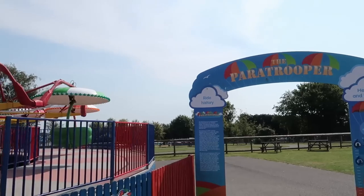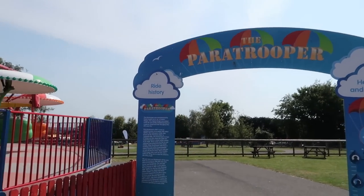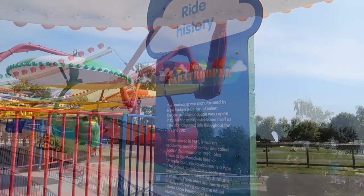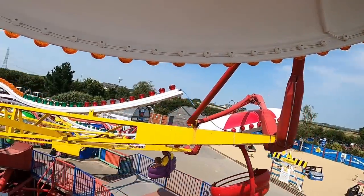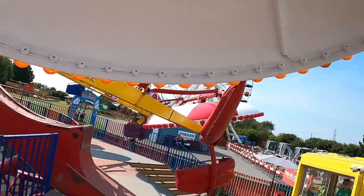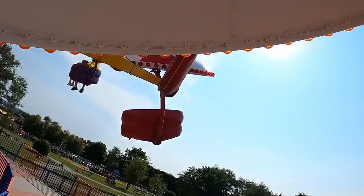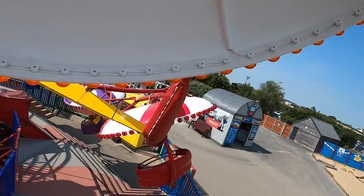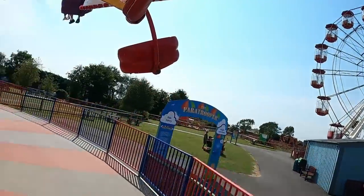But yeah, going on the Paratrooper just out here now. And again, much like the rides indoors, you've got a bit of history about this model of attraction as well. And off we go on the Paratrooper. And I tell you what, it is the perfect day for this, because the good thing is, you've got this roof, and it just protects you from the sun, which is really nice. And then you get the breeze as well, especially when it's 32 degrees like it is today.